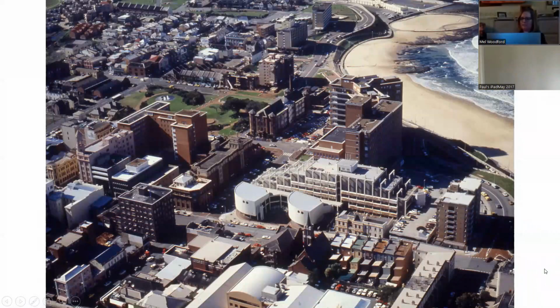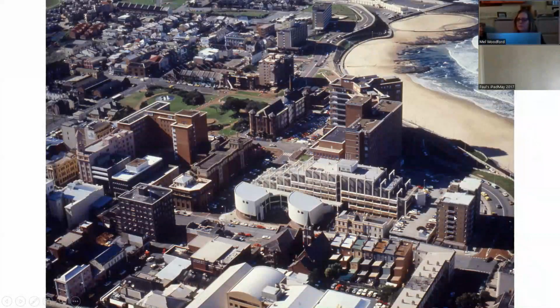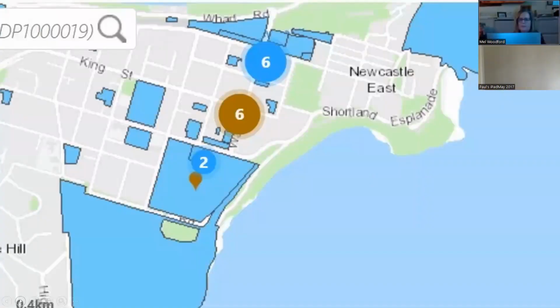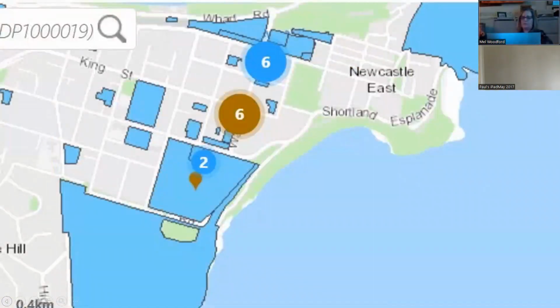And an aerial shows that distinct difference in the architecture. So these terraces are all on the State Heritage Register. The old Wirraway flats in there being demolished. But this just shows, oh, actually that hasn't come out too well, but the blue areas are all the areas that are on the State Heritage Register.